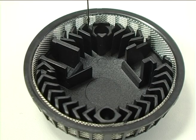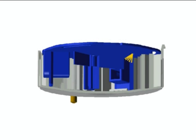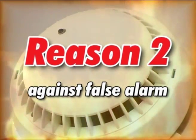Increased operational reliability is achieved by means of a large metering chamber and the second measuring track for measuring the contamination of the detector. Due to this alternating measurement of the two measuring tracks, the current contamination state of the metering chamber is determined. Reason 2 against false alarm.